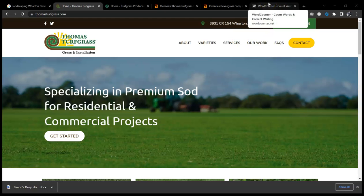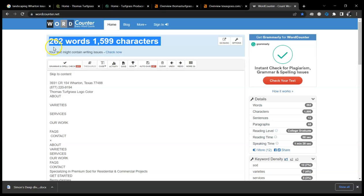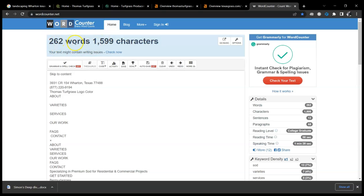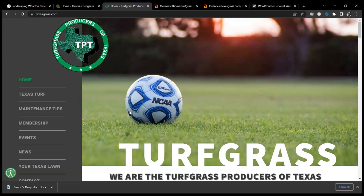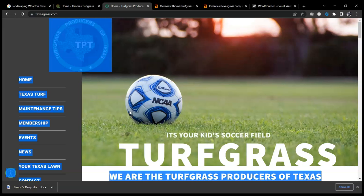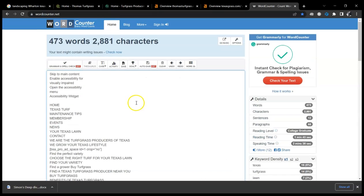And so let's see how many words you do have on your homepage. And we see that you have around 262 words. And you're going to want to get that up to at least 1,500 so that Google can consider you an authority, right? And we've got your top competition right here, Texas Grass in the area. We want to just see how many words they have on their website, and we see that they've got about 473 words. So a little bit higher than y'all, but easily beatable. And y'all can put about 1,500 to 2,000 words on there. Then you will start to beat them out, right?